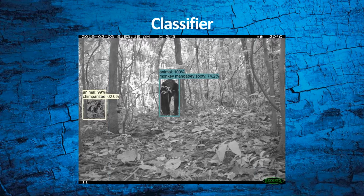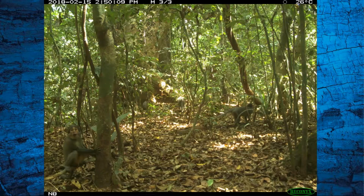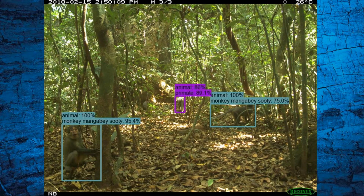Species classification is more challenging and the accuracy is not as high as the detector. We hope to raise the accuracy by training the classifier with more images, and Microsoft are currently working on integrating the classifier with the image labeling software. In the not too distant future, fully automated species classification should be possible. Here's another example of the classifier working better, this time in identifying the sooty mangabey.